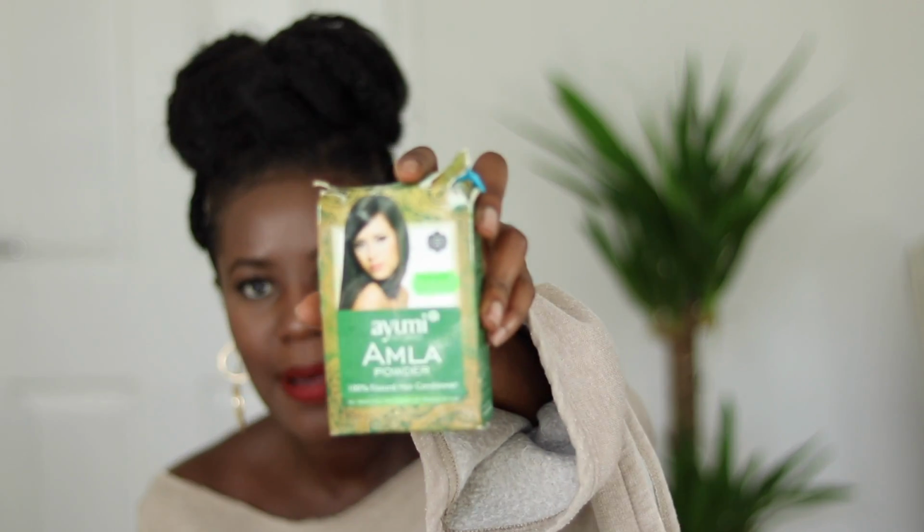Staying with herbs and Ayurvedic natural type products, the other thing that I'm really enjoying at the moment is amla powder. So amla powder is an Indian herb made from, it's essentially dried ground gooseberries. You all know gooseberries, it's those big green fruit that look like fat grapes. I use this in my conditioner. I think that it just helps my hair to feel extra conditioned and soft. I also use this in my hair oil mix, but I'll show you that a bit later.